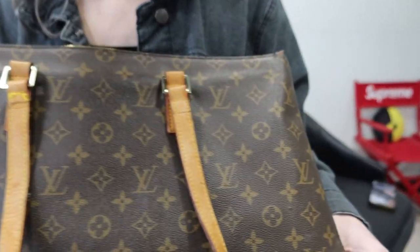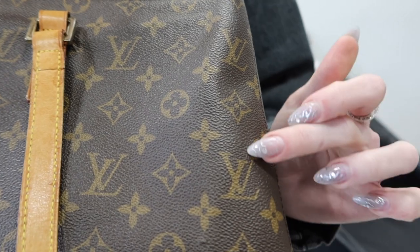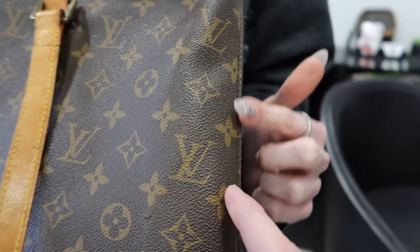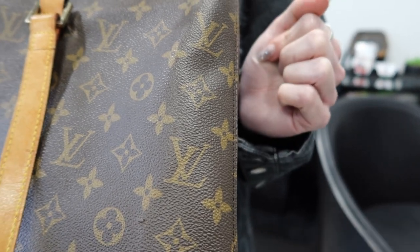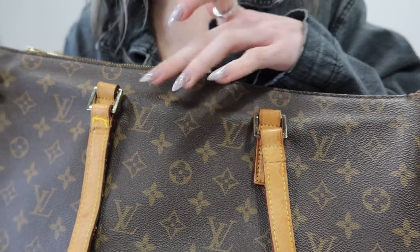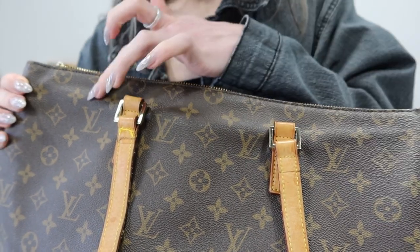What she means is the LV logo you see famously right there will never be cut off on a seam. You wouldn't have half of the LV logo exposed on a seam and cut. And you would never have a handle placed on top of a logo. It will always be on either side of a handle.